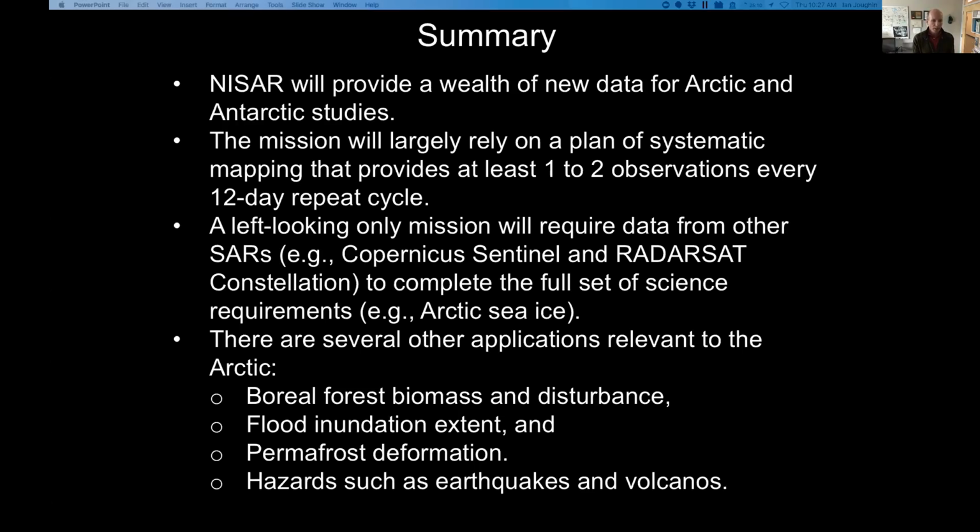And I should also note that there are several other applications for the Arctic, such as boreal forest biomass, that's one of our objectives, and disturbance, meaning disturbance like cutting down trees or forest fires. Flood inundation and extent, and permafrost deformation. We can see, as the freeze-thaw cycle, we can see the permafrost go up and down, and from that you can infer some properties about permafrost. And then, of course, the Arctic is not free of hazards such as earthquakes and volcanoes, so we'll certainly be looking out for those with the mission.